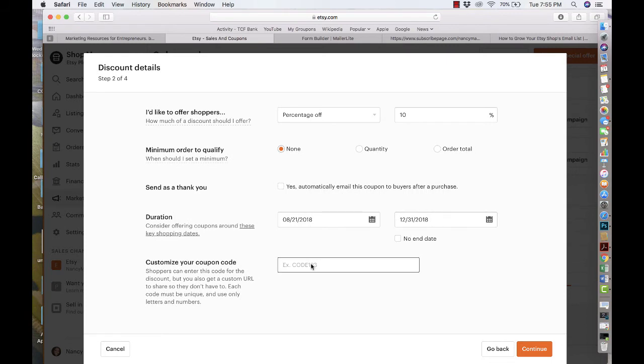And then here you put the name of the code. So I did thanks 10. And then you could do percent if you wanted to. You could do that, and that's it. So once you do that, this is the code. This is the coupon right here. So you press continue.